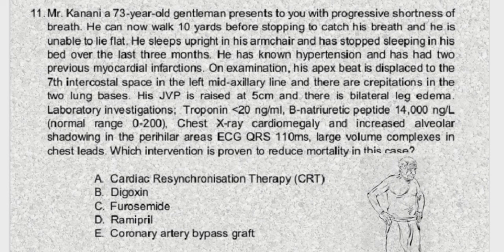Laboratory investigation: troponin less than 20 nanogram per ml, beta natriuretic peptide 14,000 nanogram per ml. The normal range is less than 200. Chest X-ray showing cardiomegaly and increased alveolar shadowing in the peripheral areas. ECG: QRS 110 ms. Large voltage complexes in the chest leads.